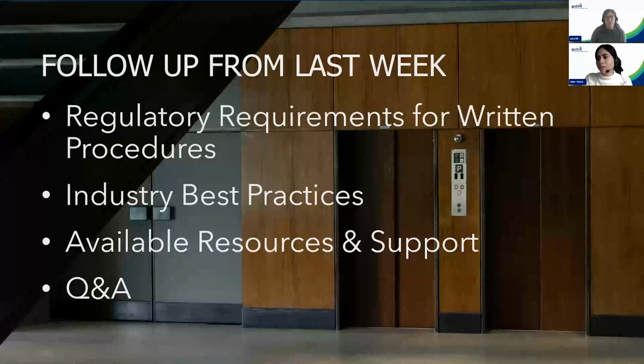So in true workshop fashion, though, those are going to be more of a collaborative session. So bring your ideas, bring your thinking caps, and we'll tackle those first aid assessments together.